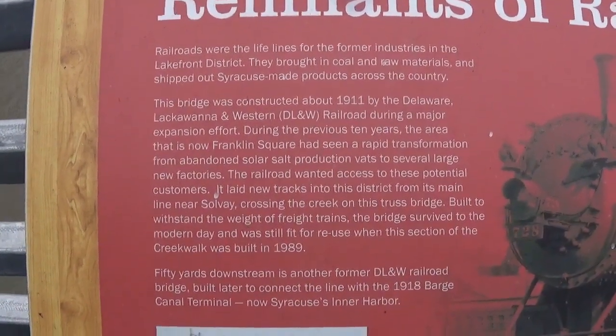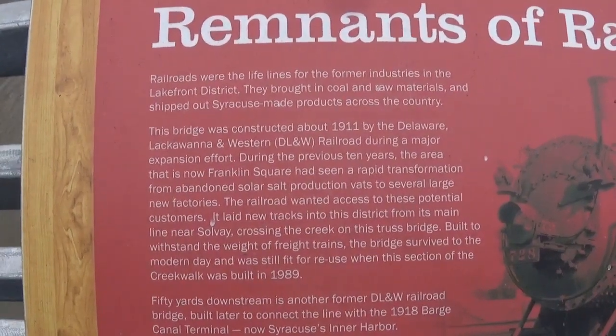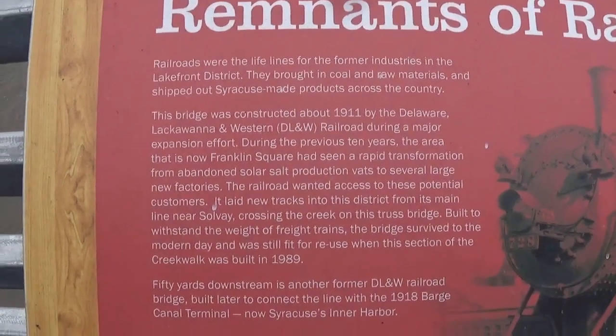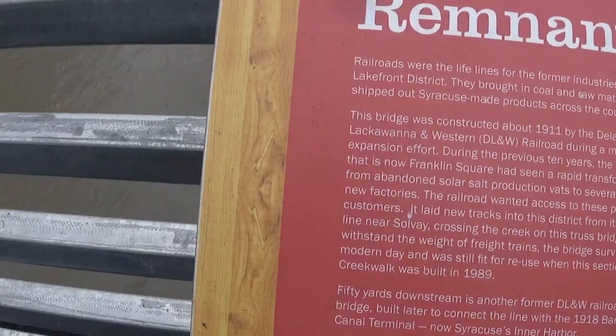The railroads are the lifelines of the former industries in Lakefront District. They brought in coal and raw materials and shipped out Syracuse-made products across the country. This bridge was constructed about 1911. If you look down, you see them floating by.